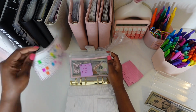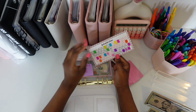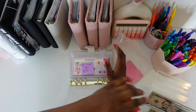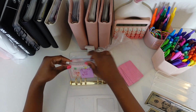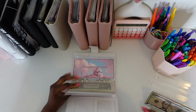Are you dry yet? Are you dry yet? My envelope. And let's put our card back. Okay, so yeah, before I play luck of the draw again, I will be paying that $40 back.